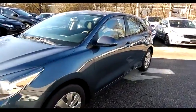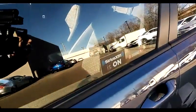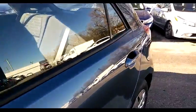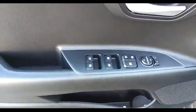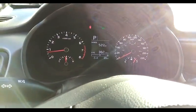As we get on the side of this Kia Rio, there's a sticker in the window that says Sirius XM is on. It comes complete with 3 months of Sirius XM radio for you to enjoy. Inside we have power windows, locks, and mirrors. Some of the functions. This car only has 69 kilometers on it.